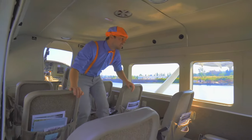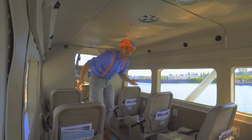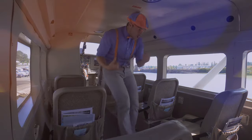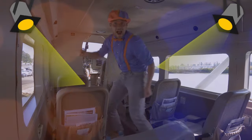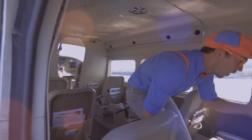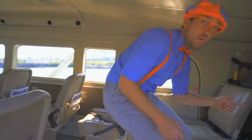It's so roomy in here. Whoa, there's so much room. It's like you can dance. Woo! Yeah! Woo-hoo!